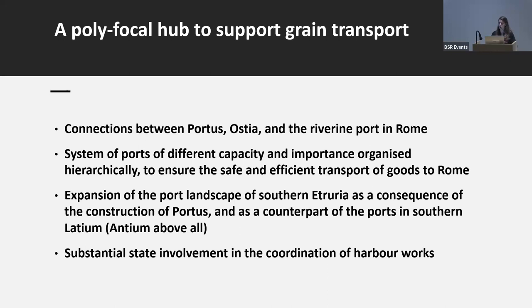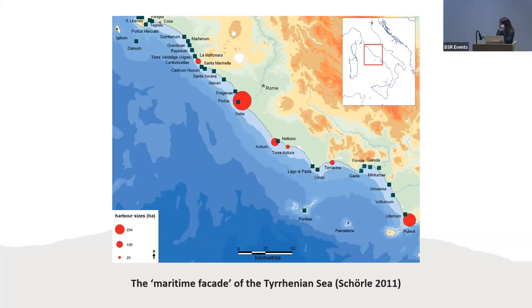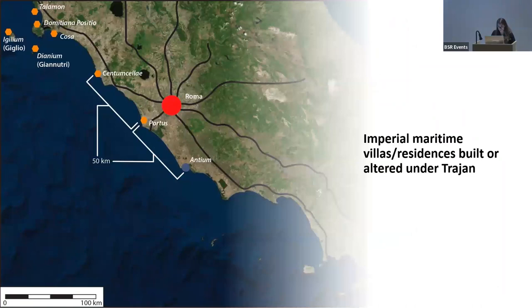supply. As I mentioned before, a system of minor ports is attested on the coast of southern Lazio, and they all date to the Julio-Claudian period, whilst the system of ports on the northern coast of Lazio date to the Trajanic period. So what I argue is that these served to support the grain trade that followed the route from Sardinia, whilst these ones served to support the grain trade that followed the route from Puteoli. And it's particularly interesting to note that the distance as the crow flies between Centumcellae and Portus and Portus and Antium is roughly the same.